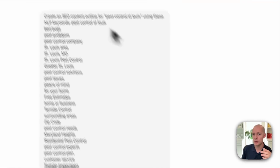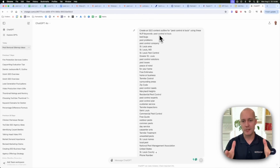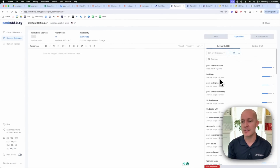So this is the prompt that we'll use: just create an SEO content outline for pest control St. Louis using these NLP keywords. And I paste the keywords directly from Rankability, okay? And just in case you aren't aware of how NLP works, these keywords are not just randomly generated or made up. These keywords are exactly what the top competitors are using to rank, okay? These are the topics that they're talking about. These are the ideas that they're covering on their pages that are already performing well. So we're just looking at the things that they're talking about, and we're also making sure that we're hitting on these same topics on this one page that we're trying to optimize.